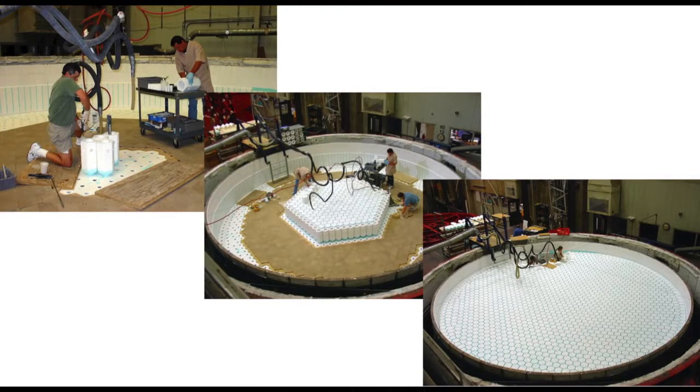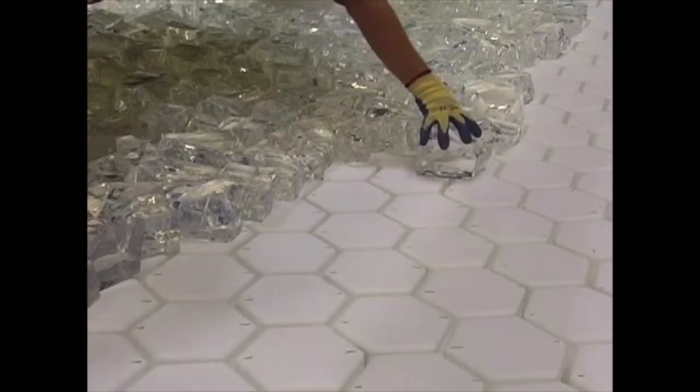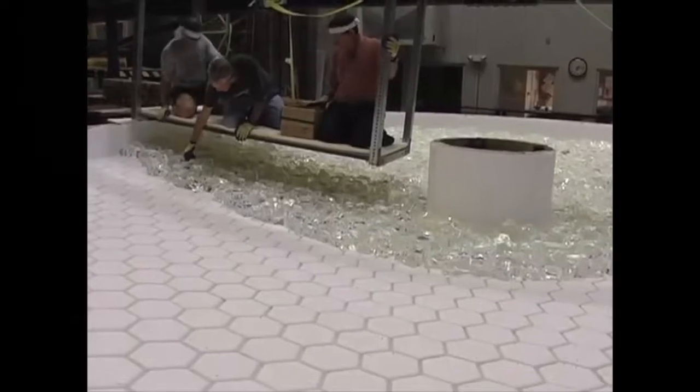A large tub has ceramic fiber boxes installed, each one in the shape of a hexagon. There are 1,681 of them. Each one is unique, and together they form the contour of a parabolic surface. So the mirror can be formed by liquid glass in more or less the shape it needs to be. Next, 18 tons of borosilicate glass are loaded on top of the preformed hexagons.